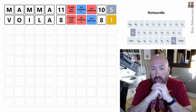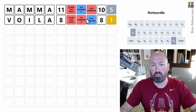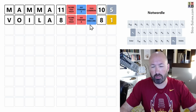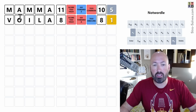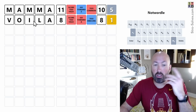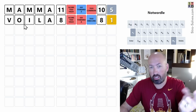Okay, score is still too high. Go towards A. That's not too surprising. V's getting up there higher. Too obscure, okay. The obscure and common thing, I think, is not very helpful usually, because it's hard to know what word is obscure and what's common. But we have one yellow, and it's not the A, clearly. So V-O-I, and we don't have any greens, which means it does not start with a V. So going towards A doesn't mean just changing the second letter.